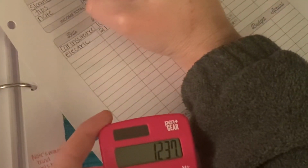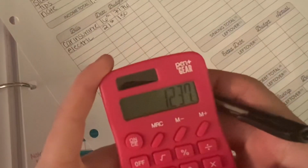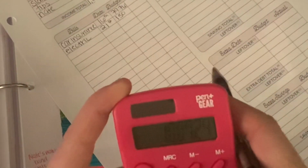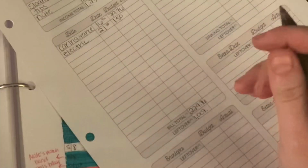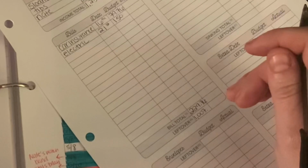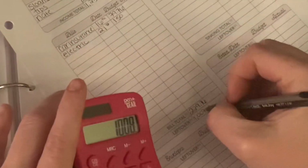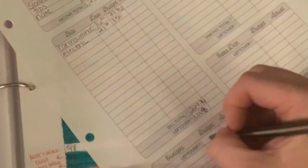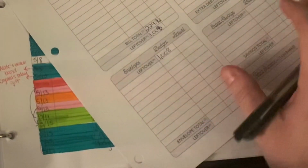That gets added to that 1,087 to give us our true budgeted income total, $1,237.76. And then whenever you subtract the 229 from that number, you're left with $1,007. That's not right. 1,237 minus 229, it's $1,008. Okay, that's better. 1,008. So we're done with the calendar for now. And now we're just going to copy over last week's paycheck over to this week's paycheck.